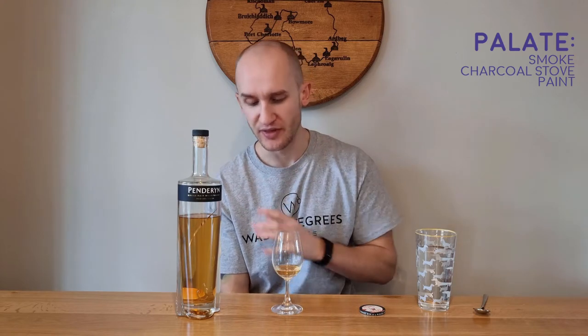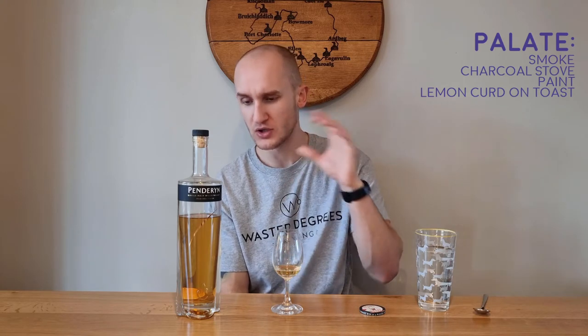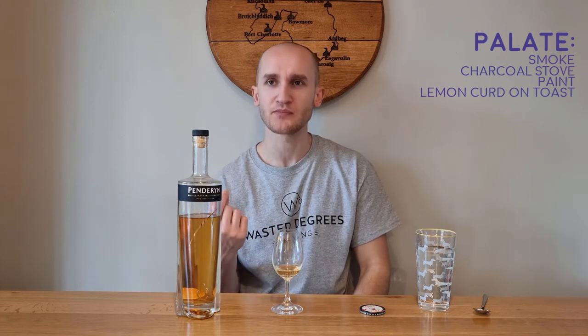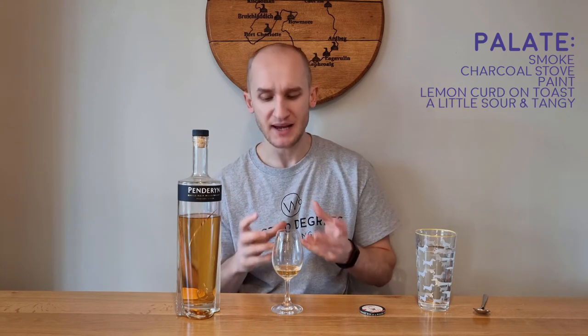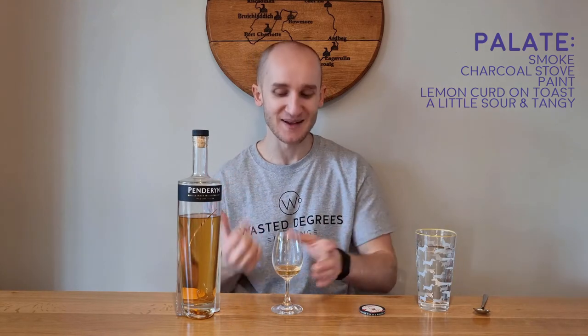There's toast with, it's like lemon curd or lemon marmalade. I don't know if marmalade's exclusively orange, but it's like lemon marmalade or lemon curd. So kind of toast with that spread on it, a real citrus element, not so much orchard fruits anymore, not so much apple or pear, but now more citrus, a little sour, a little tangy. I'm still feeling like I'm getting this kind of spirit, painty, fumy alcohol taste in my mouth.